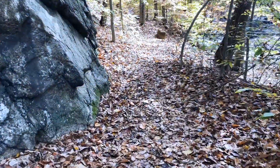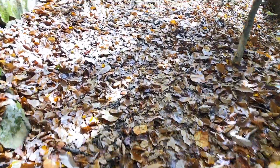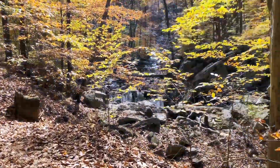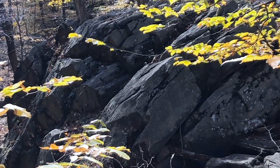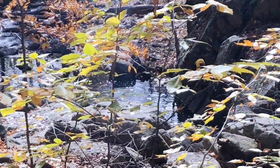There's a blanket of fallen leaves here on the ground on the blue trail in fall, so it's important to watch where you walk. Off on the right side, we are walking parallel to the Electric Brook. Some very impressive rocks right now springing up from the Electric Brook. Zoom in for a closer look there. And there's the flowing water.